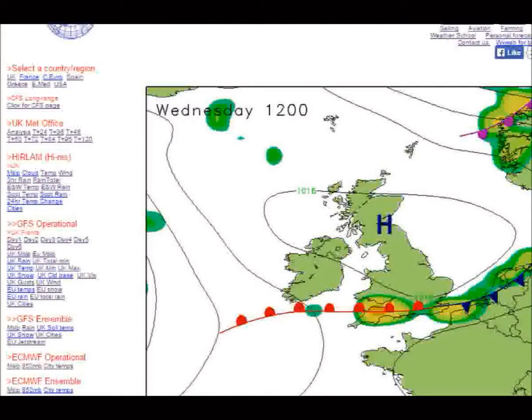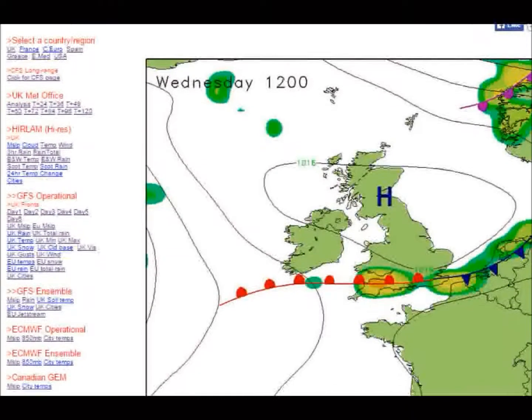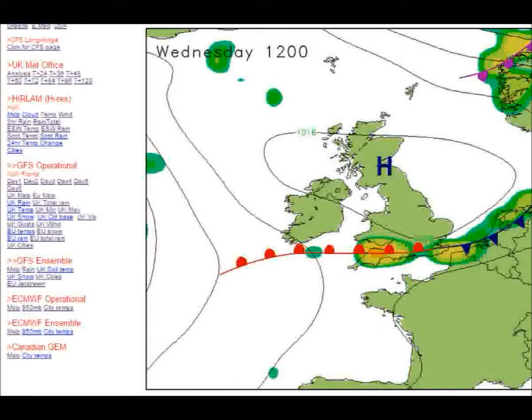But let's have a look at how things are developing over the next few days. And you can get all these charts, of course, on the weatherweb.net homepage. Let's just see where things are progressing over the days ahead then. This is Wednesday's chart first of all.